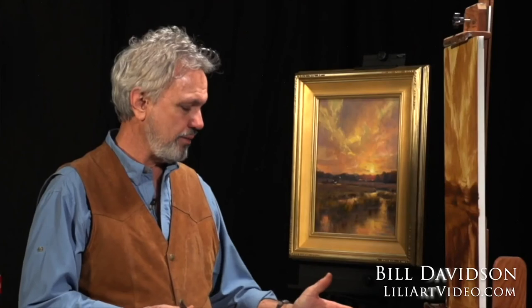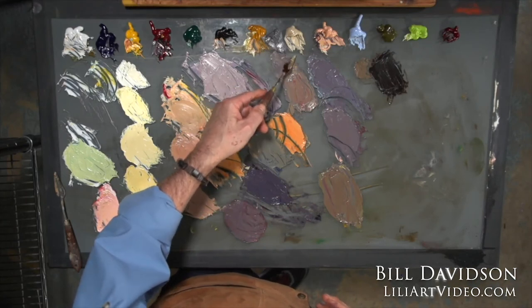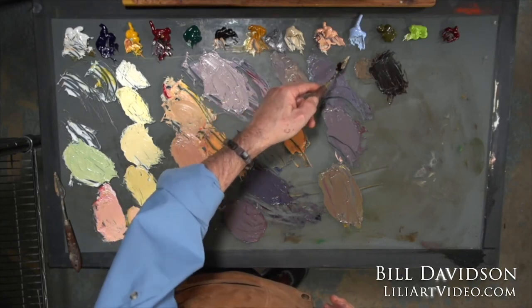Now, you don't have to have the grays, but I found that when you're learning, having the grays helps you see values and helps keep you from getting too intense in your color, so that you have enough grays in there to really make the other color pop. So there's a Portland gray deep, titanium buff, Caucasian flesh, radiant blue.